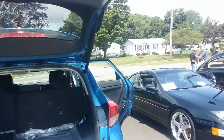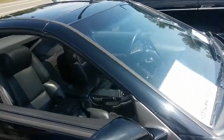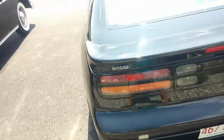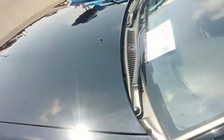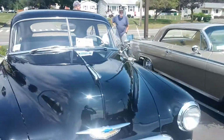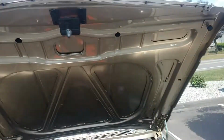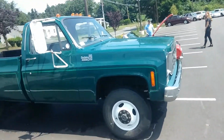The Hyundai Tucson. Oh, the Nissan 300ZX. Rear-wheel drive. This looks like a Chevy classic car. It's like another classic Chevy. A custom Chevy truck in dark green.